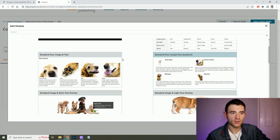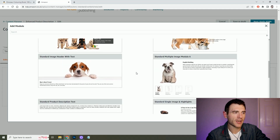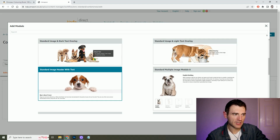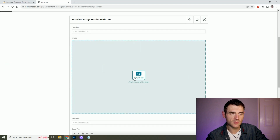Within the modules, you've got lots of different text, image, table layouts, pretty much anything you could ever need. I like to make sure that I'm using big visual images like these two, the standard image light text overlay, using the big image header. And as you can see here, it tells you the dimensions that you need to create.